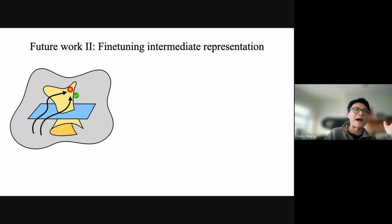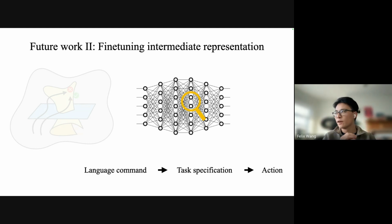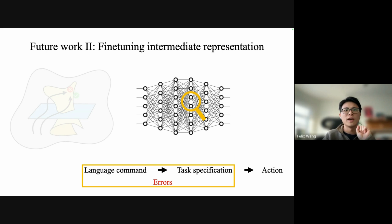One of my past works tries to explain policy mistakes by explicitly recovering the task structure and then using that to explain why a particular execution is a failure. What I want to explore next is, given an end-to-end big model, can we somehow visualize the activation of these neurons and then find which layers are mapping language commands to a task specification, and which layers are mapping task specification to action prediction.